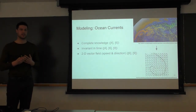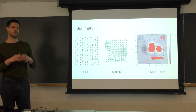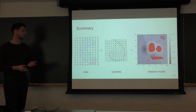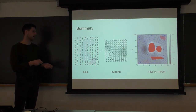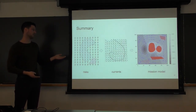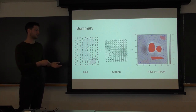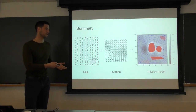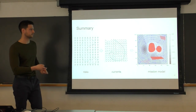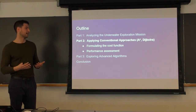So now we've modeled all the elements of our environment, and we can sum up what we have. We took the real world environment, abstracted it to a 2D space, discretized it, and assigned a value of R between 0 and 1 to each point in our grid. By this step, we brought the obstacles and the hazard regions together. And then we took this basic model and added a 2D vector field on it. What we ended up with is our mission model, where we can see the obstacles, hazard regions with different values of R, and a current. So let me now hand over the lecture to Michael, who will use our basic model to apply conventional approaches to that.